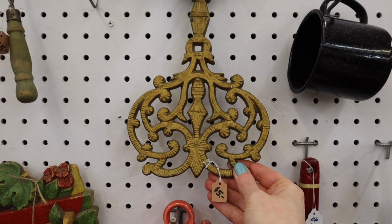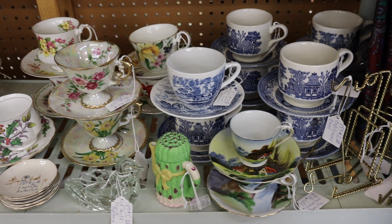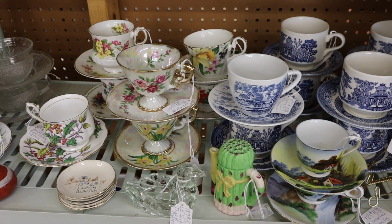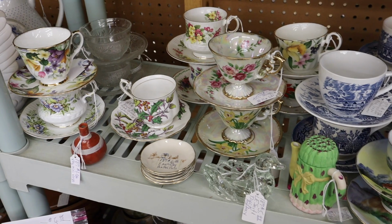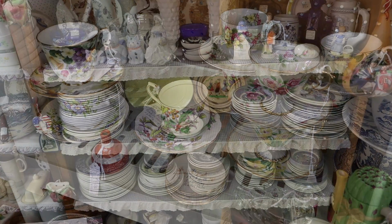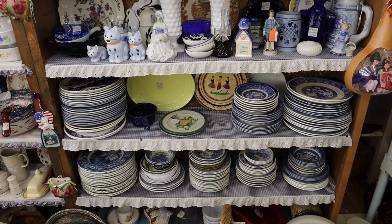Next, I spotted this gorgeous brass trivet for only $5. It's so nice with the handle. I also thought that this teacup collection was incredible. I love to see all of the different patterns that this person has collected, and this booth had really reasonable prices as well. They also had so much blue and white, and I love to see all the different pretty patterns.